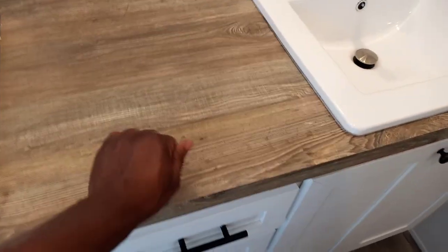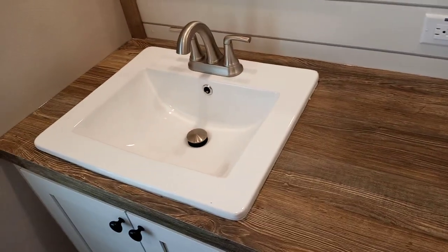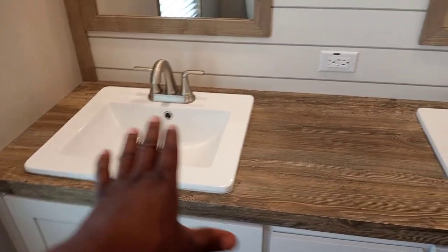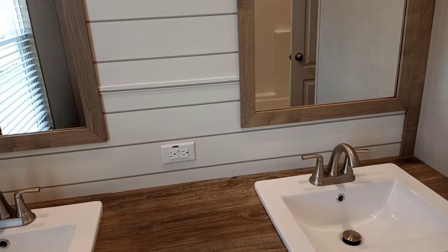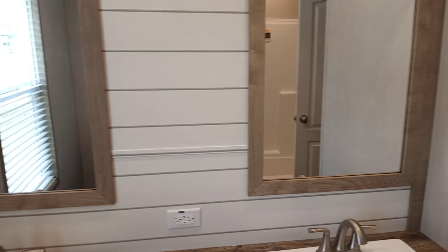And this, I love the countertop, guys. It's the wooden countertop, just like the island that's inside of the kitchen. And those are my favorite sinks. The China style sink is okay, which is the oval sink that looks like a Dove soap, but I prefer the square sink. And I love the fact that they do have the wood panels around the mirror, and they do have a double mirror, which is good.